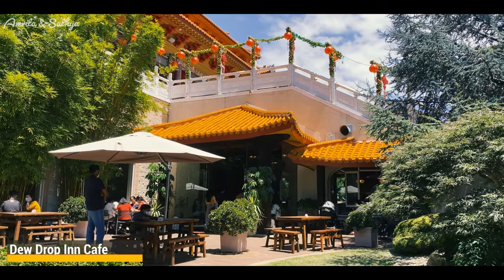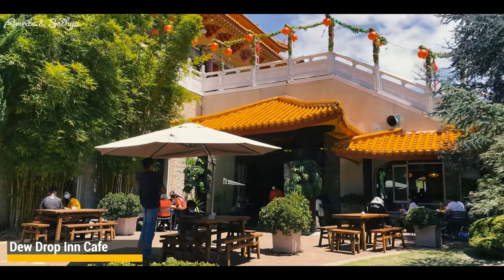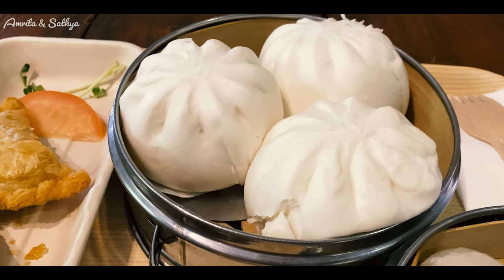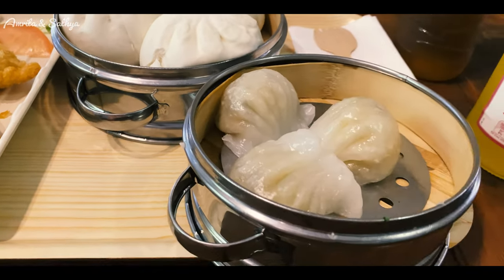So we had our lunch at the Dew Drop Inn. This place provides teas, coffees, and they also serve a traditional oriental style lunch menu. We ordered curry puffs, mushroom bun, and crystal dumplings, and also soft drinks at the side.